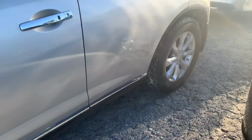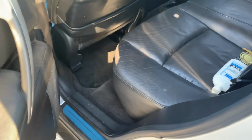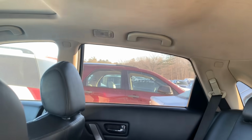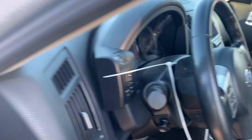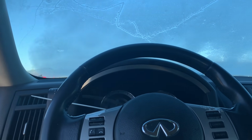Headlights, other than that, car look good. Check out the back seats. Is that brown or black? That's black. It's black interior. Clean sunroof. I don't think you got no power though, which sucks. Y'all know if it ain't got no power, we gonna have to keep it moving and grooving. But it's a, I don't think it got power either, man. That sucks.